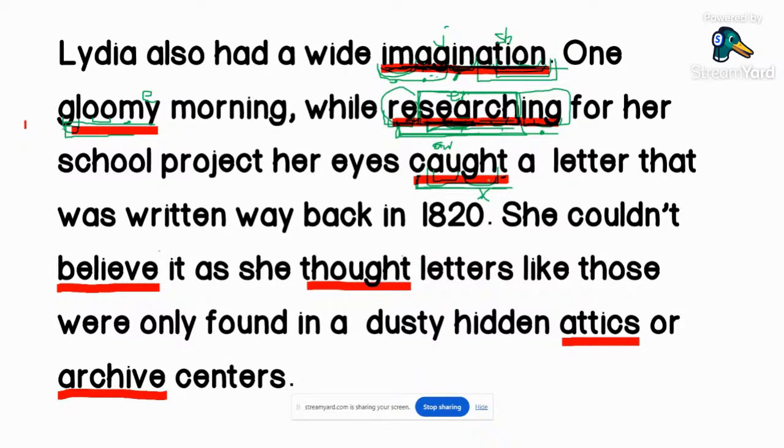Caught. And caught is the past tense for the word catch. Okay? And you know what it means to catch something. It's actually for something to land in your hands and you to take hold of it. So when you take hold of it, you caught it. All right. You're doing well.